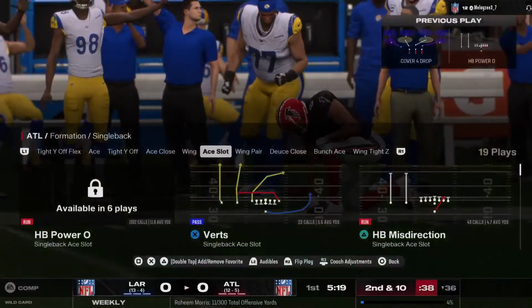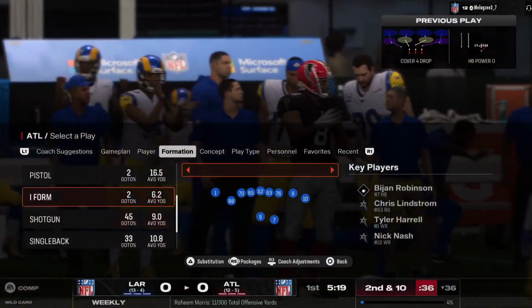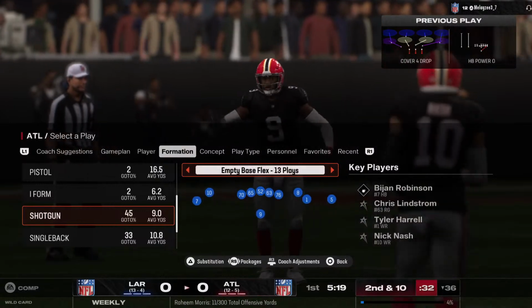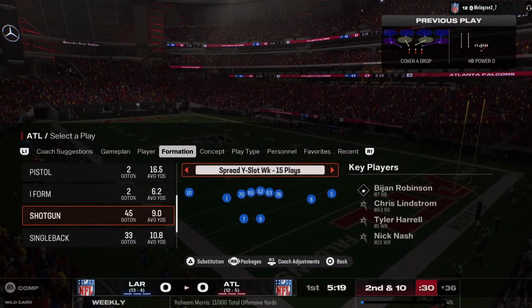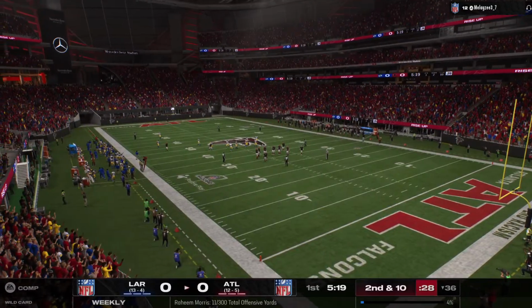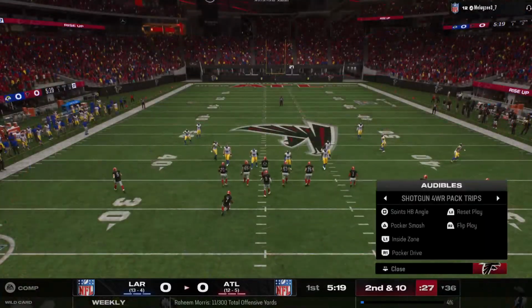Incomplete. Couldn't hang on through the contact. Seeing some early game planning at work here, Brock. They were quick to attack that throw and break it up. Yeah, this defense knows the importance this offense places on throwing the ball to their tight ends, and they were ready for it and all over it.